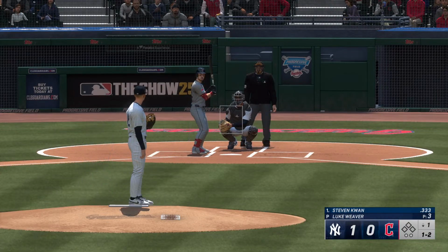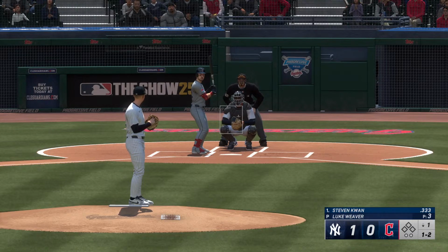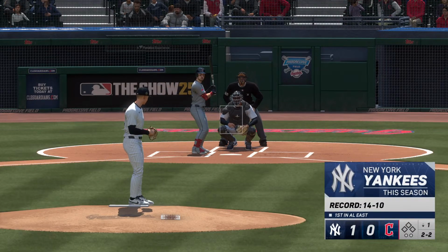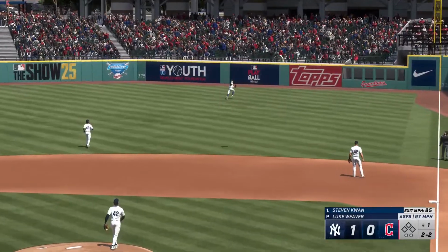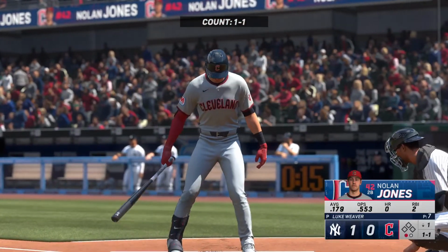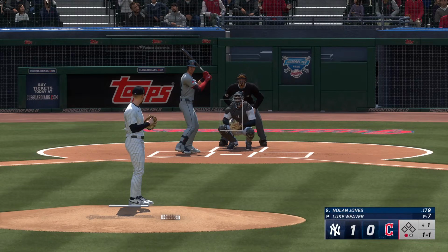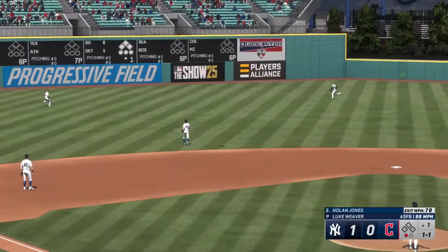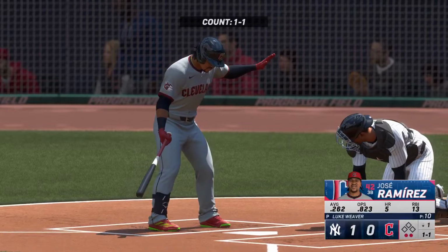The 1-1 is fouled off. Inside, almost got him. In the air, right field. Judge is there. Corrals it. And there's one away. Now here's Nolan Jones. Puts it in the air out towards left center. No trouble here. Puts it away for the out. 2 down. Now it's Jose Ramirez.